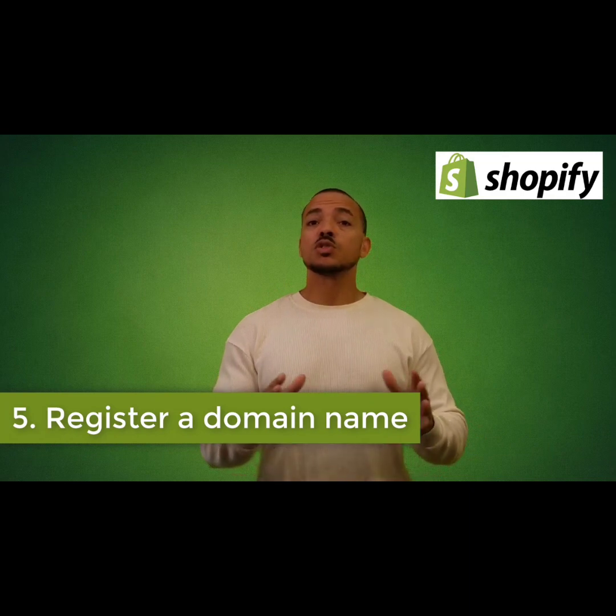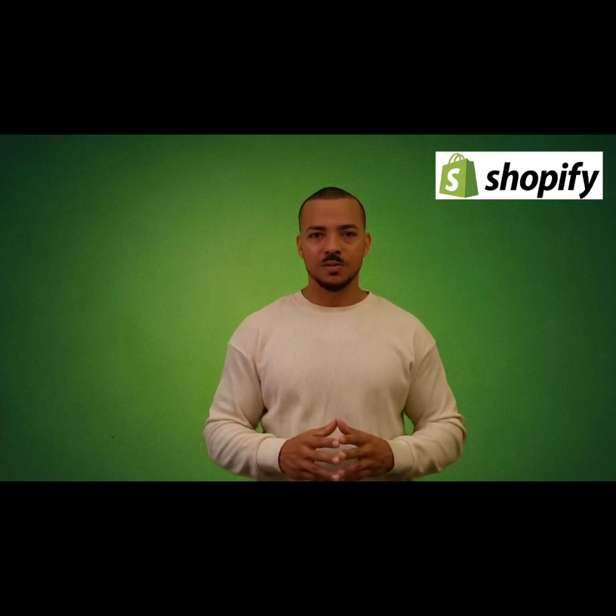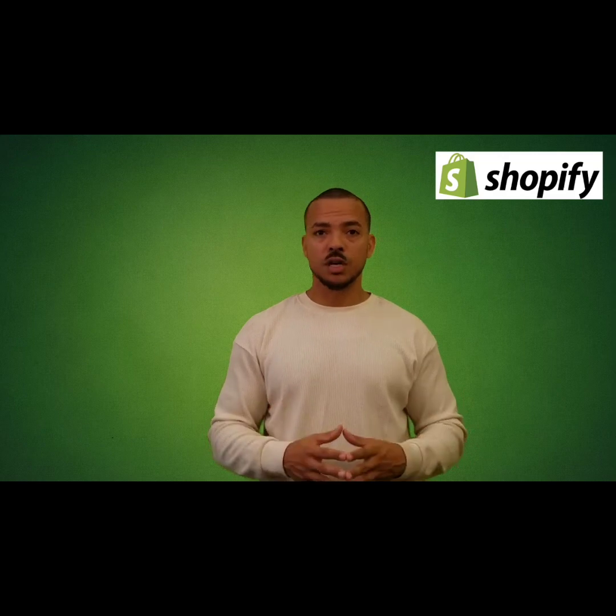Step 5. Register a domain name. You'll want to set up your own domain after you set up your Shopify store so that you can direct your domain to your Shopify URL. Having your own domain is important because it helps build a recognized brand and makes it easier for consumers to remember where to find your storefront. However, you should be careful which registrar you choose so that you don't run into any troubles with your domain after you set up your storefront.